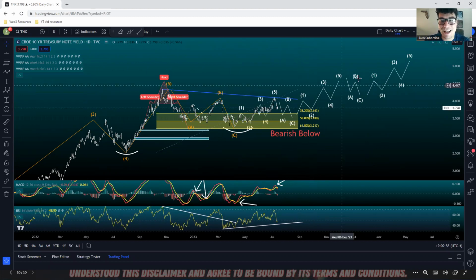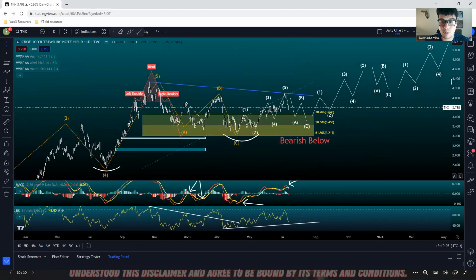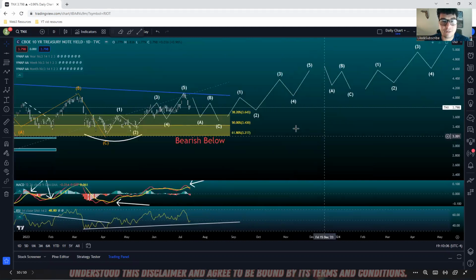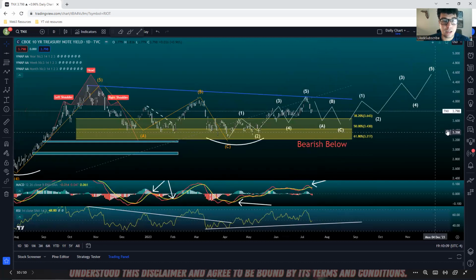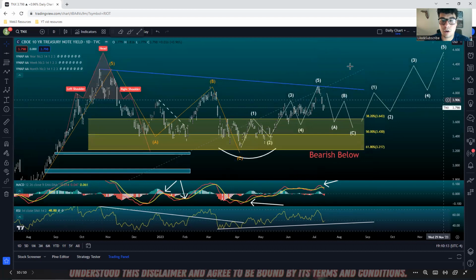Now, there's a lot of what-ifs involved with this analysis, and this is just going to be a guideline that I'm using, but not something that I'm going to follow religiously as the Bible or something like that. You have to be like water, okay? As Bruce Lee says, you have to be like water. You have to change, and you have to flip-flop sometimes.